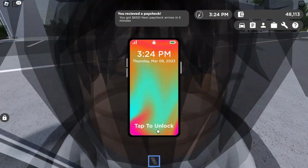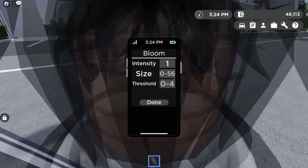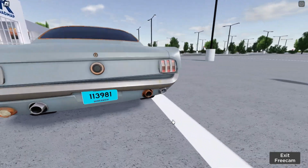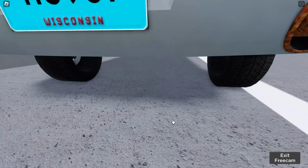Let me just quickly get my free cam out, it's easier to show you. Oh, whoa, what happened here? Alright, so we have this collector license plate. I'm pretty sure it says collector. Yes, it does.